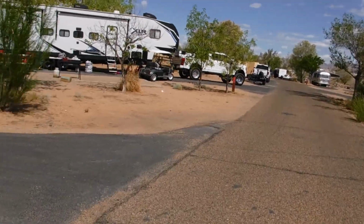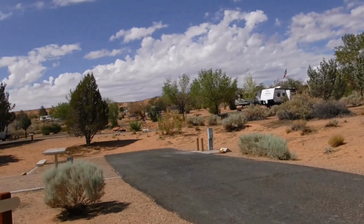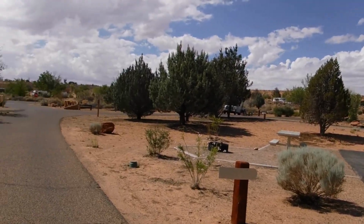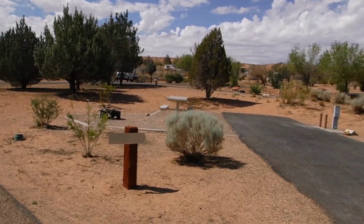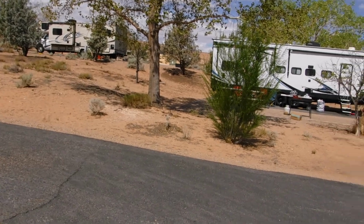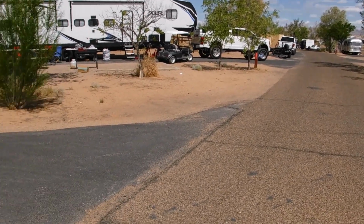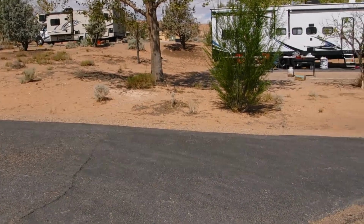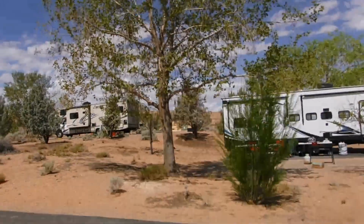We'll just stop here and check out. Now this is one of the back ends right here. Pretty nice. Now if you're backing into this site, this would be on your driver's side and it would be a snap, and you wouldn't have any problems getting into here whatsoever. Maybe if you went off a little bit on that side and got a little close to that tree, maybe.